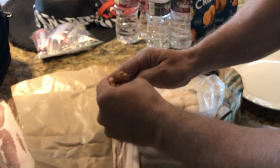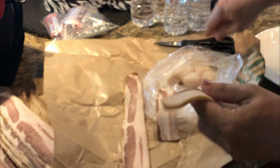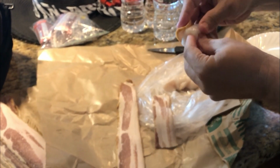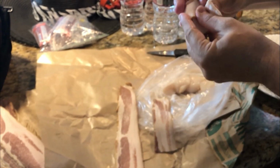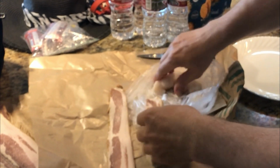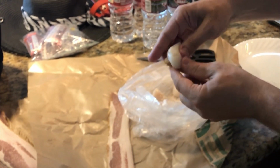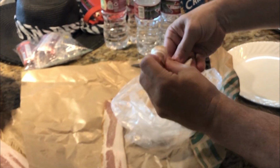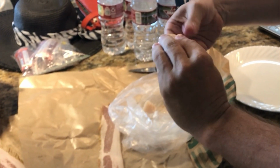Yeah, this bacon's kind of expensive, but it's real good. It's from Whole Foods. I don't remember how much it was, but it's not cheap. I think it was $10.99 a pound. Yeah, good stuff, though. And we eat a lot of bacon. At least a pound a day between the two of us, for sure. More so you. Yeah, I like bacon. Snack with bacon on that.